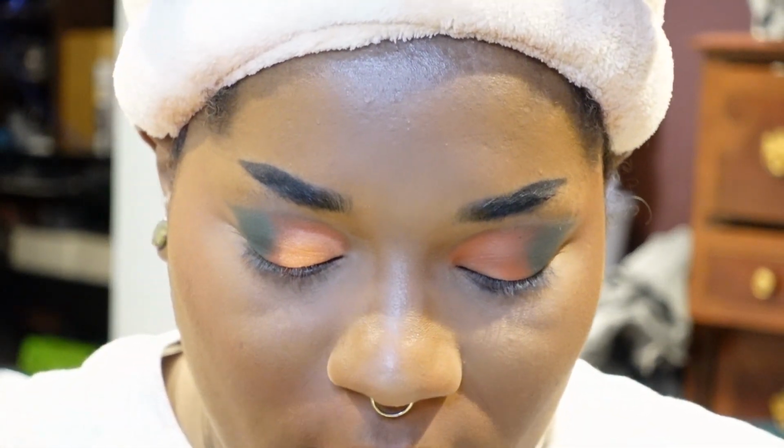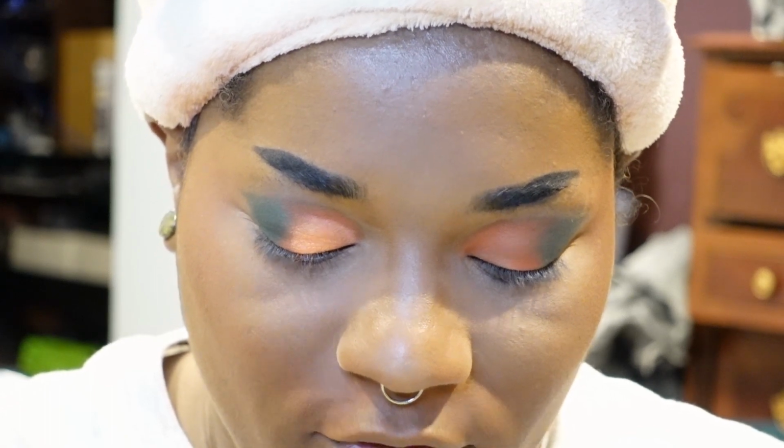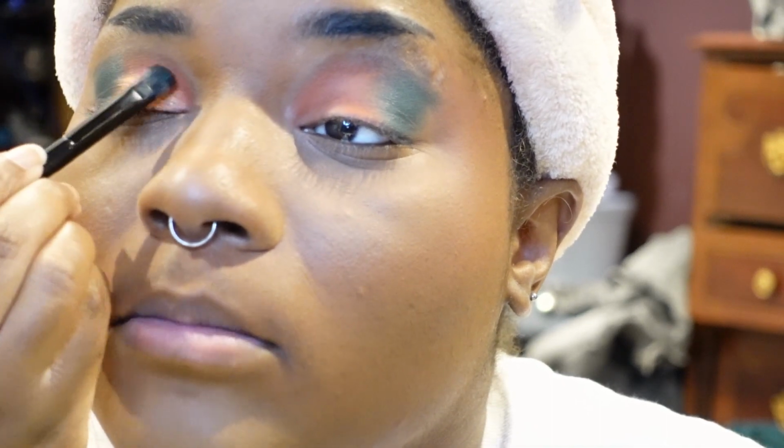Whoa, okay, okay. Let me use a little brush to clean it up. I love the orange. I just feel like the deeper orange is not as good as I was hoping that it would be. Since this is the first time that I'm actually using this orange. I'm gonna blend that back in. I mean, it's okay, I guess. I don't know, I'm a little bummed.